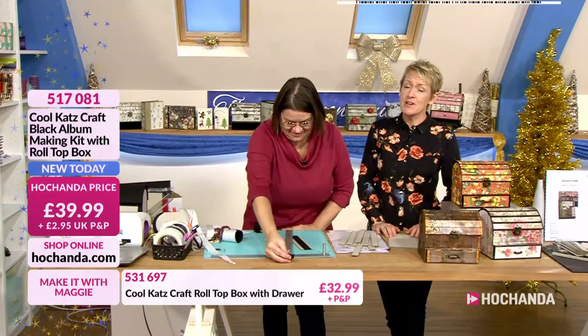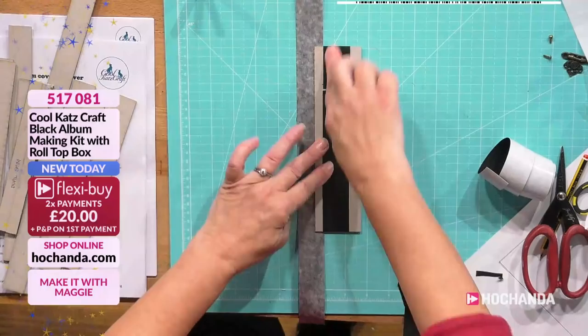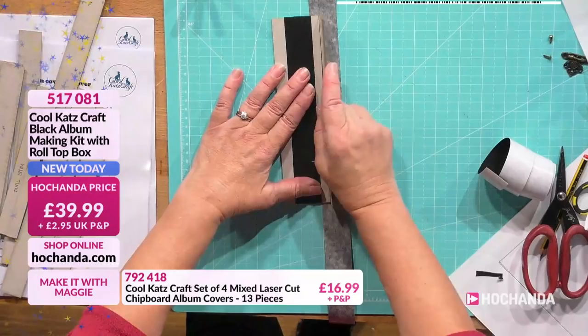So this one, you're going to butt up. So you're covering the tape there. Okay, so you know there's no gap at the end here. Turn it round. Same again, I'm going to butt it up there. Drop down. And that's a perfect gap, and you've got equidistant again.